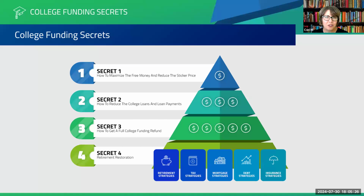If you could cut your college loans in half, then you're actually cutting your cost of college in half. So even though you may not want to use student loans to pay for school, there may be a strategy where it actually could save you a lot of money. Secret number 3 is our focus tonight, which is the retirement scholarship strategy, how to get an entire refund on the cost of college back in retirement.